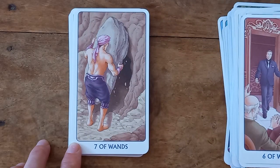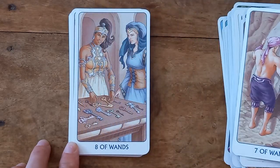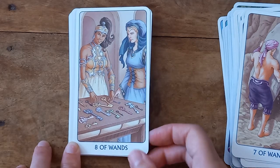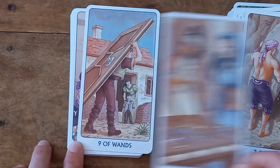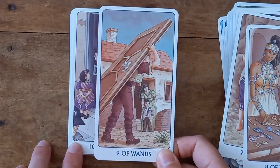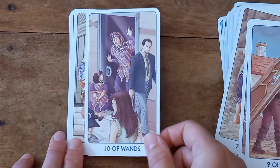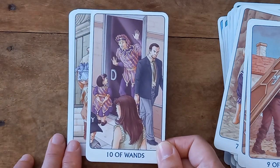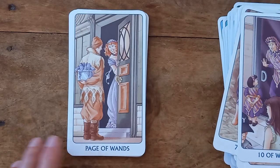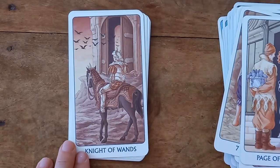6 of Wands. 7. It's almost like he was covering something up. 8. 9. And 10. Plenty to think about, isn't it? Plenty to spend time with.